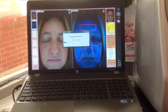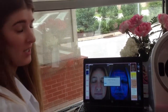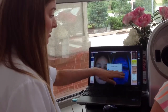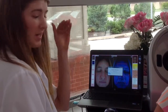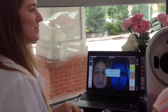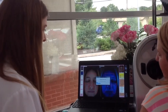So we're going to analyze. With each area, the 6 areas that it's measuring, it's going to give me a percentage. So the higher the percentage, the more something needs to be improved. It will also give me, for that particular area, an age range. So some people, if they have a lot of sun damage, their age for sun damage could be, say they're 32, like Julie is, their sun damage could then be 35, 36, if there's a lot. So we'll see what this says for her.